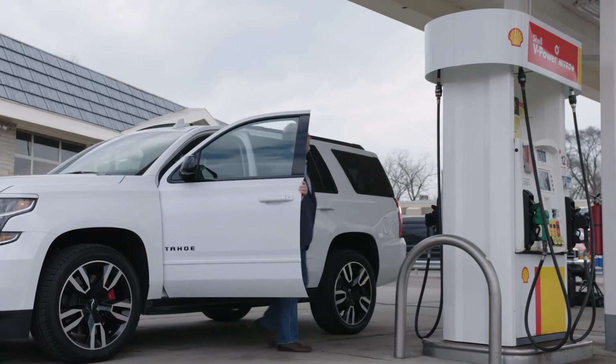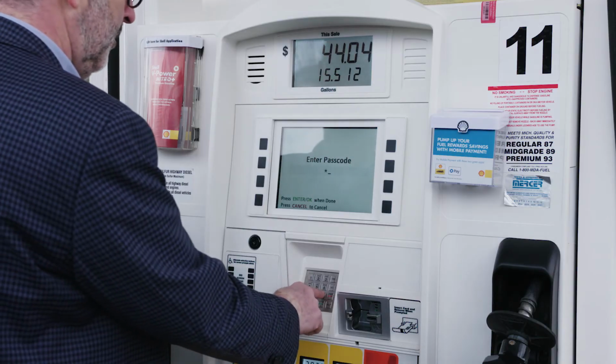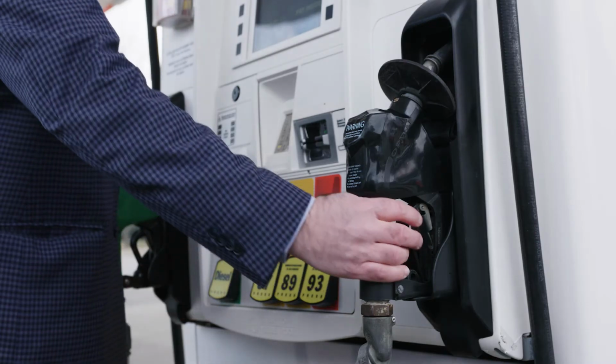So the first thing I do is I enter the 3-digit activation code I was supplied, which confirms I'm at the right pump. Then I'm good to begin fueling.